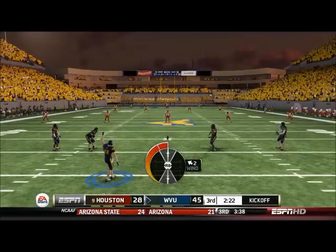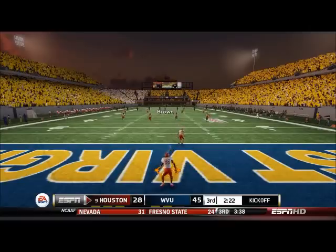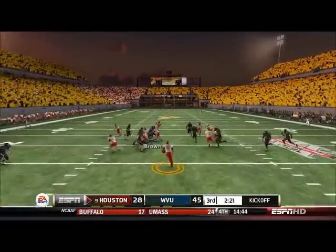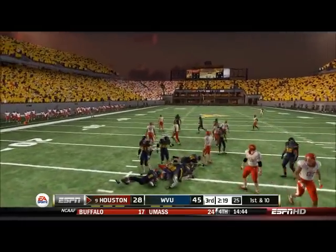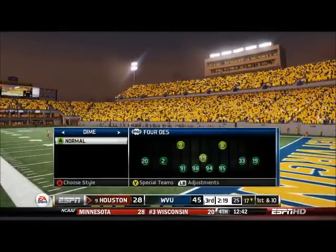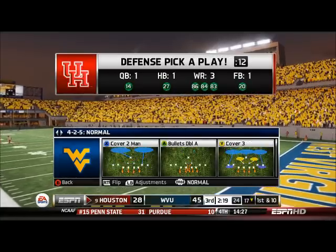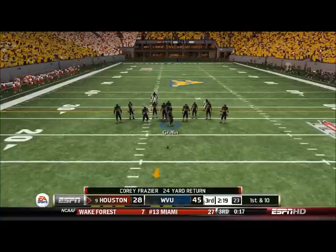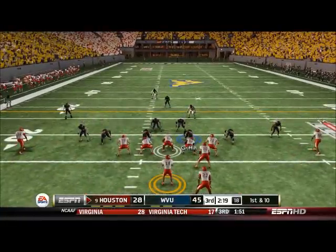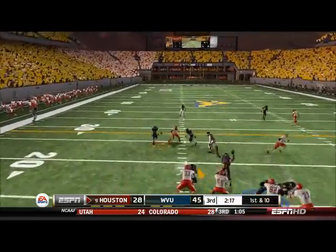West Virginia gets set to kick this one away. He just drills this one. He's to the 10. Tackle made at the 17-yard line. And the offense will take the field, and they're certainly hoping to do better than they did in their last drive, which ended with a turnover. Anytime you give the ball away, it's a disappointment.